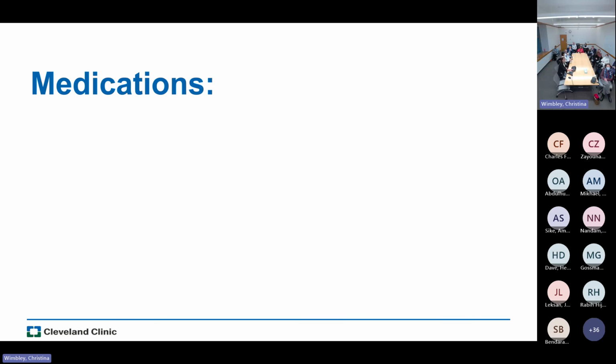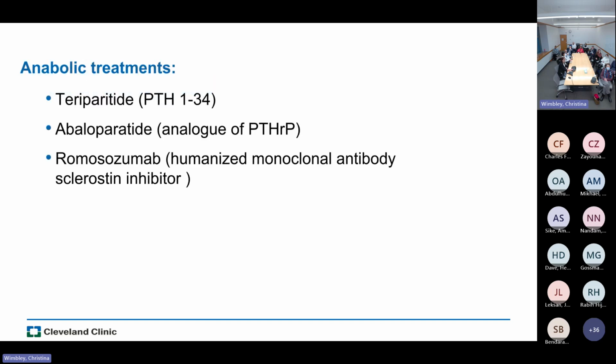I think as an endocrinologist, that's the key for us. And I wanted to start with the anabolic drugs. I think in endocrine, our job is often to give, like with our diabetic patients, to start prandial insulin. I think with our bone patients, it's important to sometimes choose the anabolic drugs. That's, I think, often where our role is best. We are lucky now to have 3 different anabolic treatments: teriparatide, abaloparatide, and romosozumab.